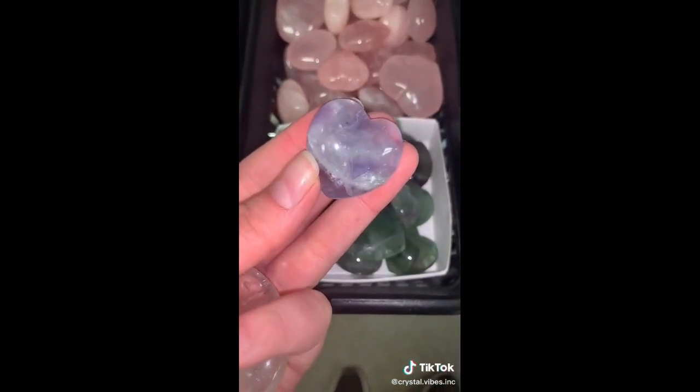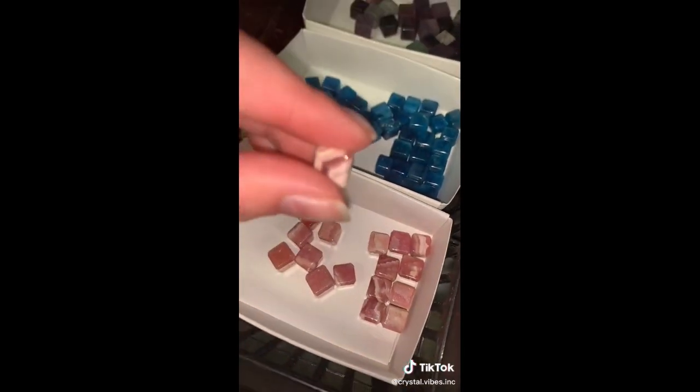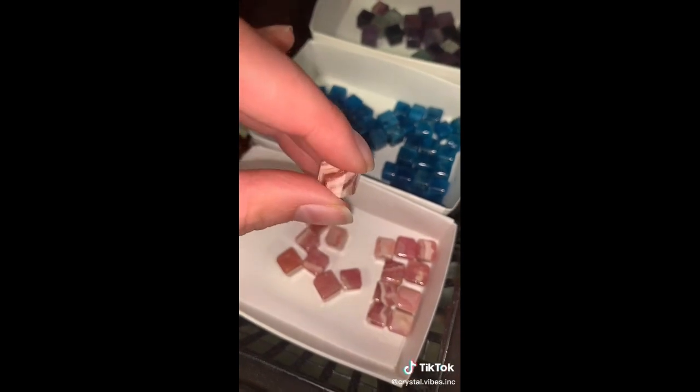a gorgeous pastel purple and blue fluorite heart with cute rainbows, one tiny rhodochrosite cube. I absolutely love the pattern on this one.